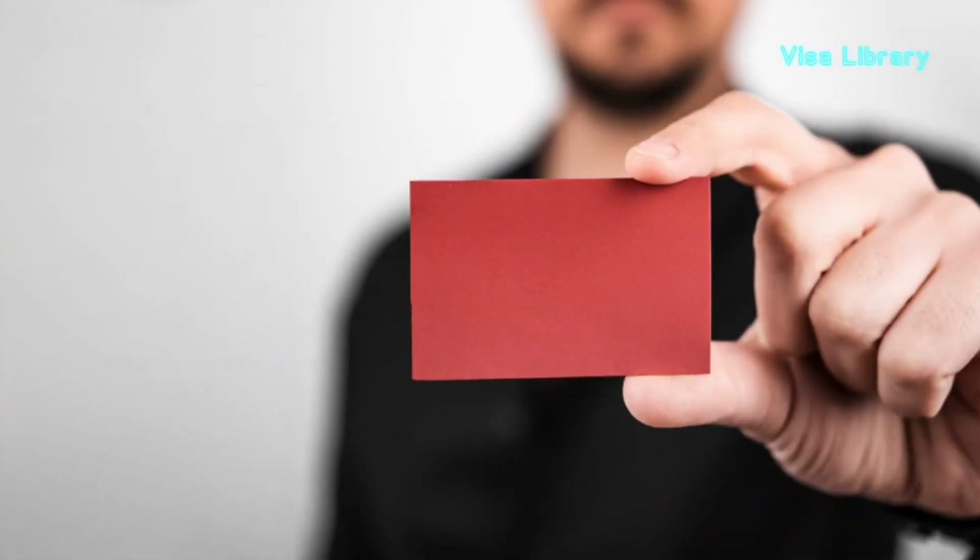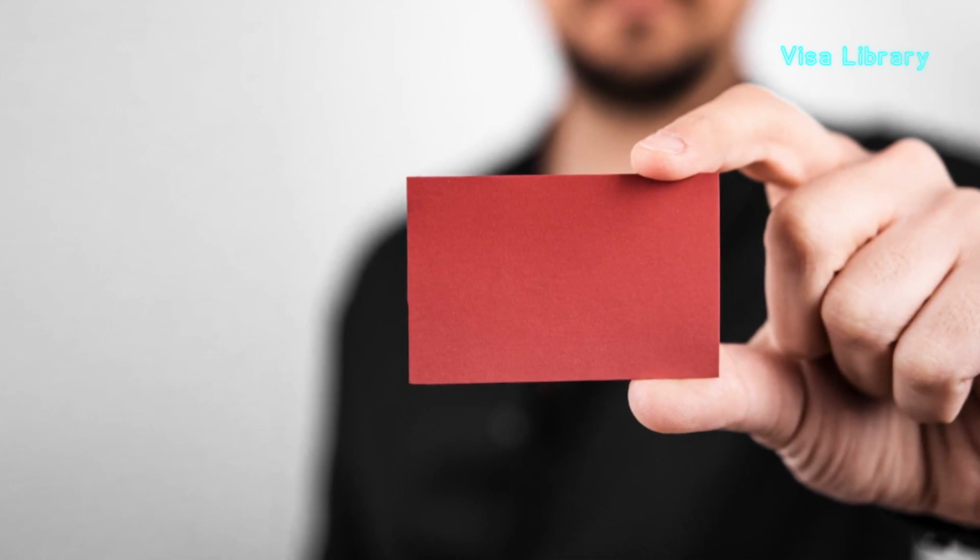You should contact them and ask about the registration process. Also, there might be some documents that you have to submit. After you complete the registration process, you will receive your lawyer card. This card will give you access to the judiciary system in the Netherlands.